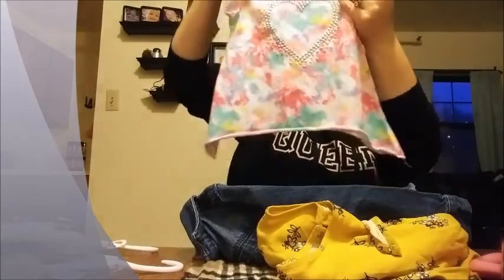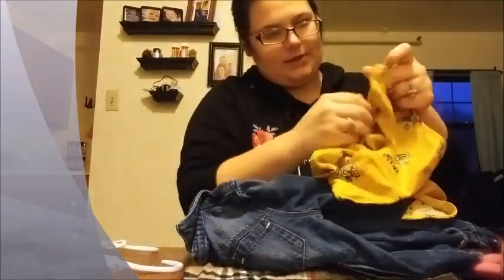Granimals 3T. I paid like $1.99 for these. Just this cute little top. I loved the longer parts on the side and the back. It's like tie-dye. And then I got her this top. Sleeves are a little messed up.